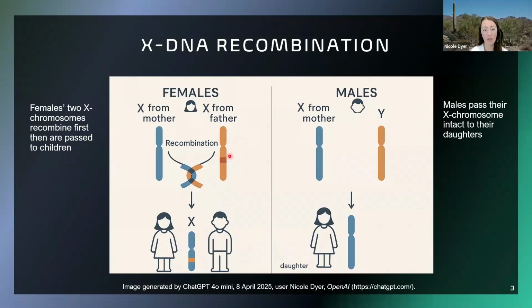But when a male passes his X chromosome, he cannot have the X recombine with the Y because they're separate and different. They don't recombine. The X that the male got from his mother is passed completely intact down to his daughter. And males do not pass xDNA to their sons, only to their daughters. So remembering that an X chromosome received from a mother is recombined, while an X chromosome received from a father is not, can help us when we're doing our analysis.